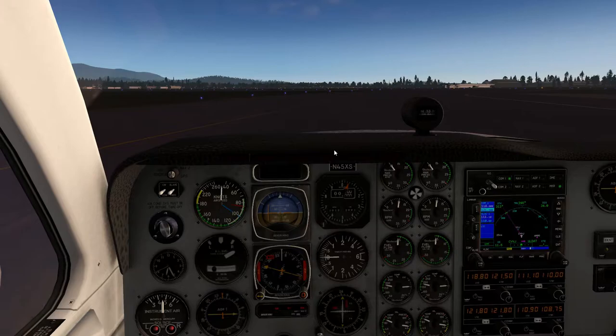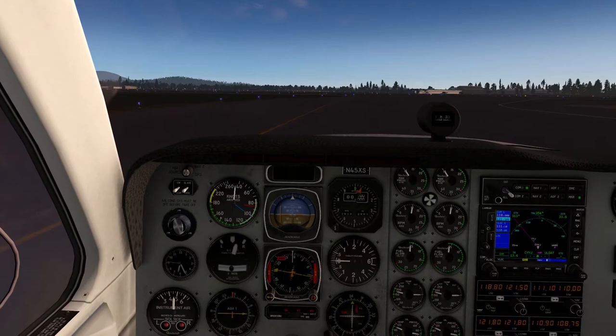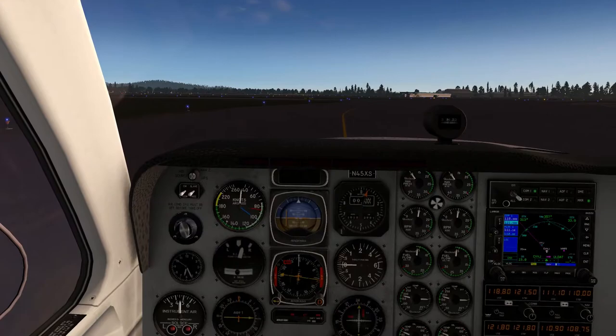It's still a bit dark, but we've got to be there early in the morning. It's a long day for us today. You'll only see highlights, don't worry. I won't make you sit through 4 hours of flying.